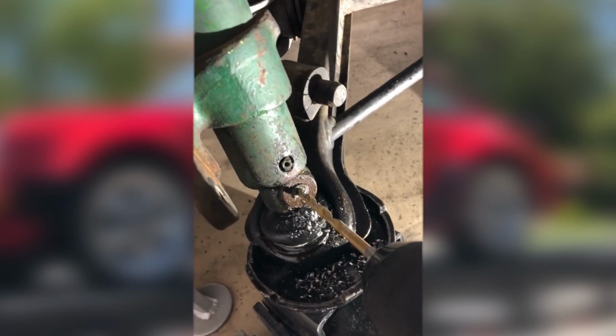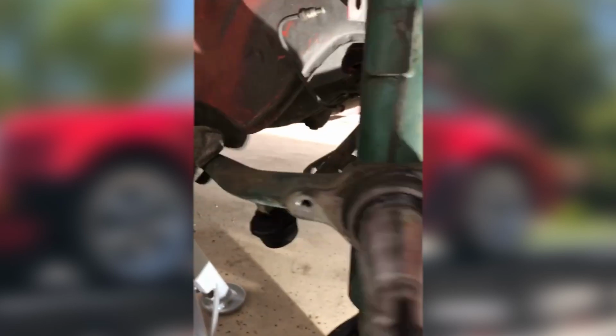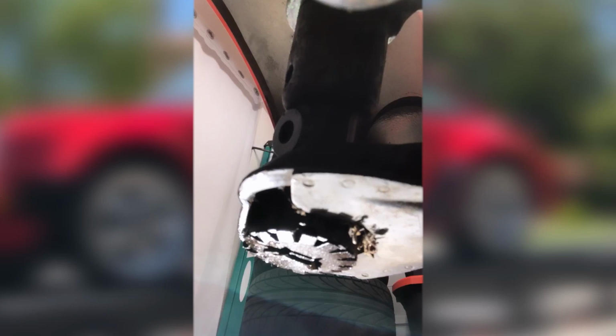Sold those. This is the front suspension removal. I had to drill out the wedge bolt. Smack it with a sledgehammer. I'm gonna replace that wedge bolt, obviously. Pulling out the inserts. Bilstein front struts.